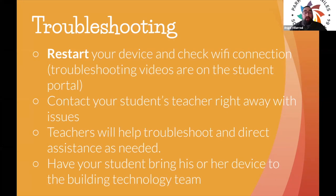Teachers will help troubleshoot and direct assistance as needed, and then have your students bring his or her device to the building technology team. Mr. Parker is there. I'm available as well, so you can bring it over to us and we can help you with it. But most of the time, if the device is freezing, if something's not opening, or the sound is not working, restart your device, and that might help fix that issue.